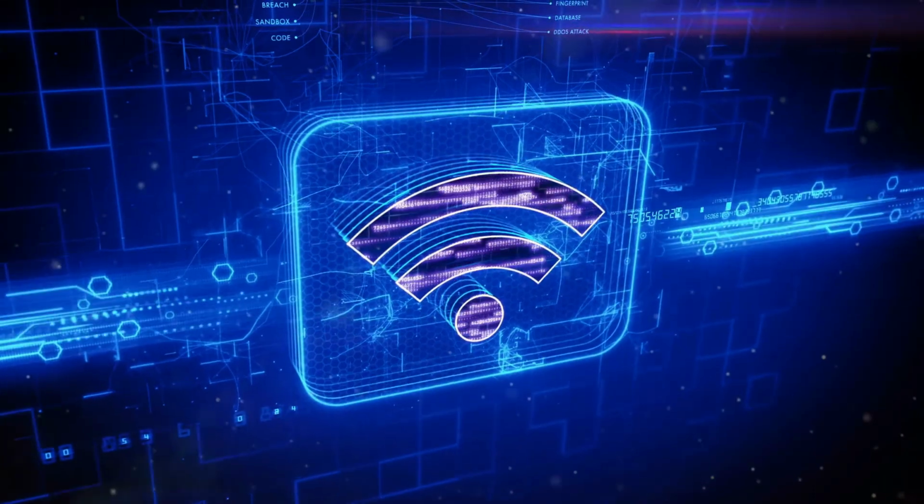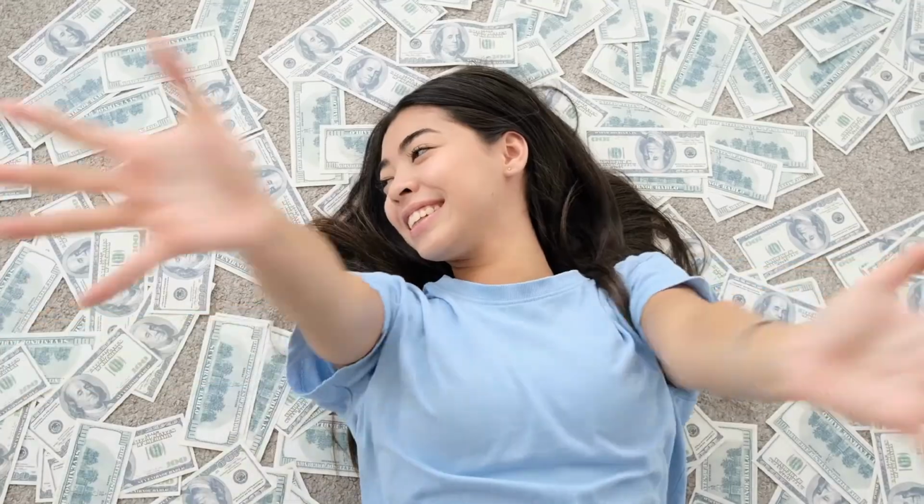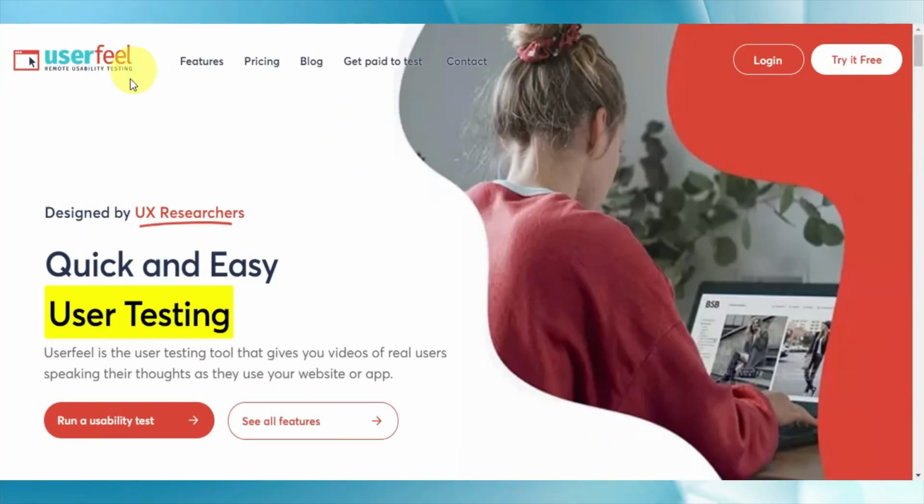The last thing worth noting about this site that I can't leave out is that it does not pay a massive amount of money. The money you make depends a lot on your internet connection, but I have to remind you that this is a passive income method, not an active one, as was the case with the previous site. With Honeygain.com, you leave it running, and it makes you cash. From my point of view, you need to utilize both Honeygain when you don't have the time to do anything and Userfield when you do.